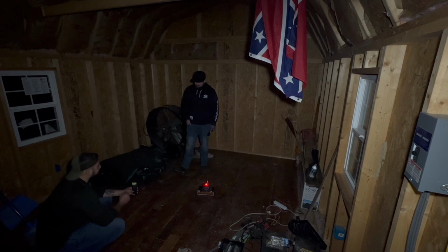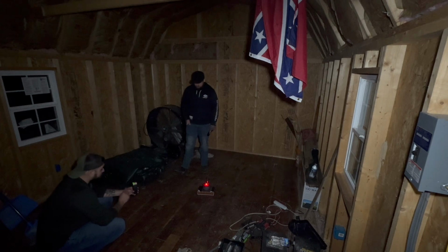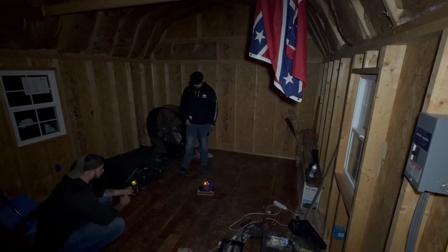The same exact thing happened. This pegged out to red, and I really hope that light's not too bright. You can catch that on the camera. This pegged to red. This is an orange. We are measuring 5 milligauss. It's doing it again. Dude, this goes off and then that goes off.